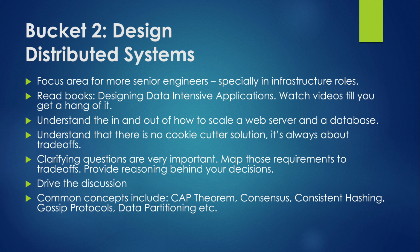So really, when you learn about these, how to scale a web server and a database, which is also covered in this book, by the way, really understand the trade-offs and the choices, right? Like, okay, to go from this point to a more scalable point, I can do X, but that sacrifices ABC, or I can do Y and that sacrifices DEF.